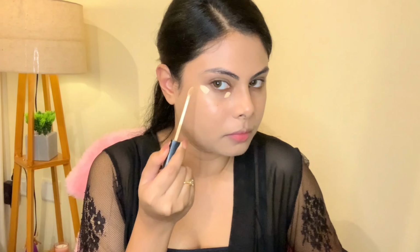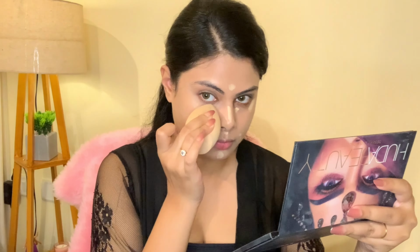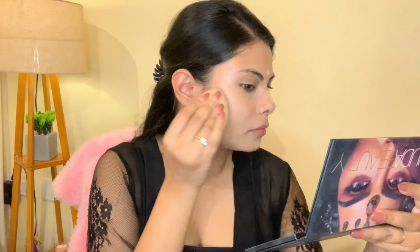Quickly moving to concealer, I'm putting dots of my concealer in the usual areas, some on the forehead, the bridge of the nose, the chin, and I guess that's not necessary, but you can go ahead and put it there as well. I'm going to quickly blend all the concealer. I do not use color correcting because I do not have any severe pigmentation on my face. So I'm quickly blending with the beauty blender.